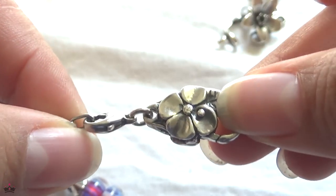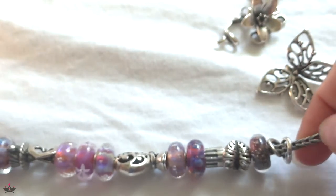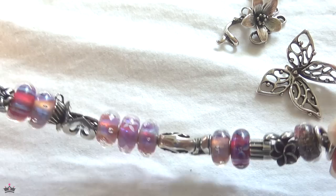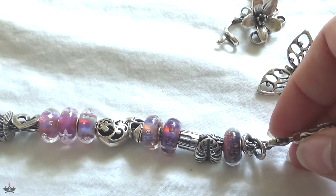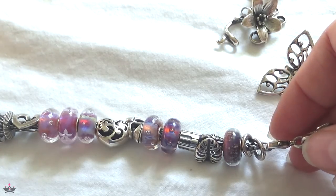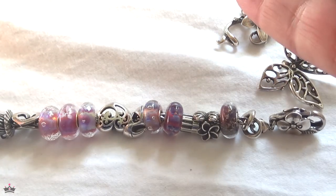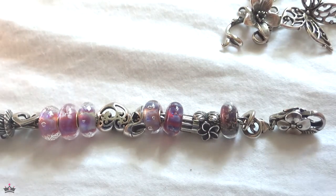Because this is a longer lock, I am going for a shorter bracelet. I'm sorry. I usually wear a 7.5 of Pandora. If I wear a lot of Muranos on my bracelet, then I go up to a 7.9. Because every single one of my creations with Trollbeads has Muranos in it, I'm automatically 7.9. I don't even joke with 7.5.